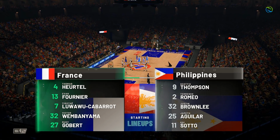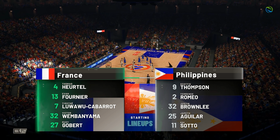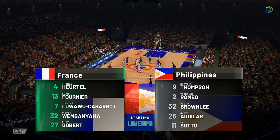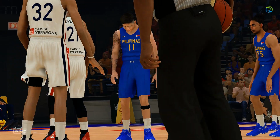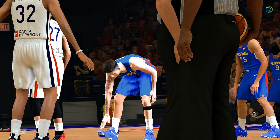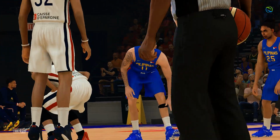2K Sports presents the NBA. With Greg Anthony and Hall of Famer Doris Burke, this is Kevin Harlan. And joining us on the sidelines, another Hall of Famer, David Aldridge. It's France facing the home team.